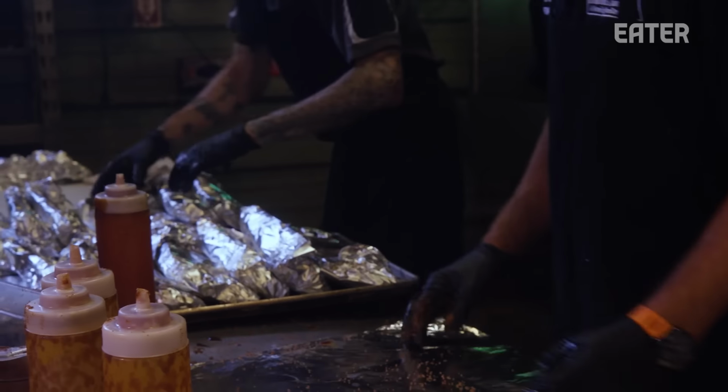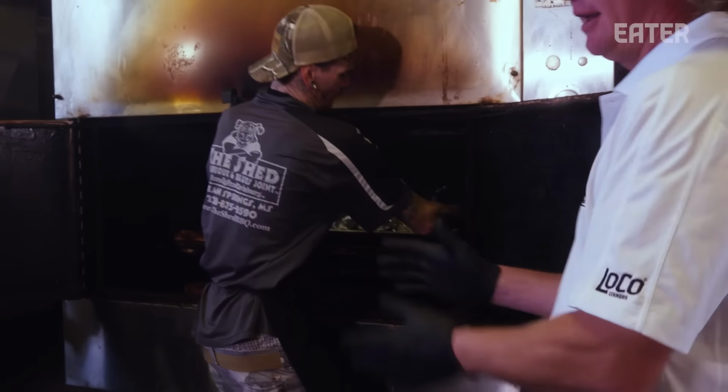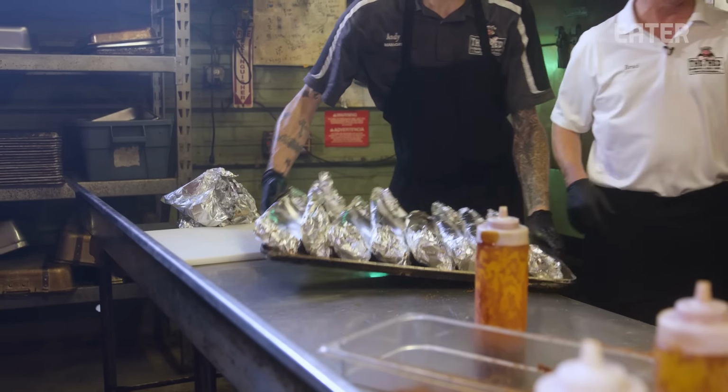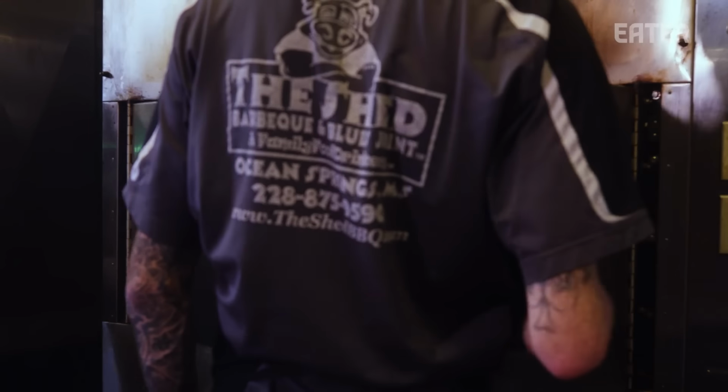These were featured on season 2 of Diners, Drive-Ins, and Dives, and still to this day, people come in and say, well, what guy, he had the baby backs? Amen, let's go. They're gonna go back into the smoker for another hour. As soon as they get tender, they're going straight to the line.